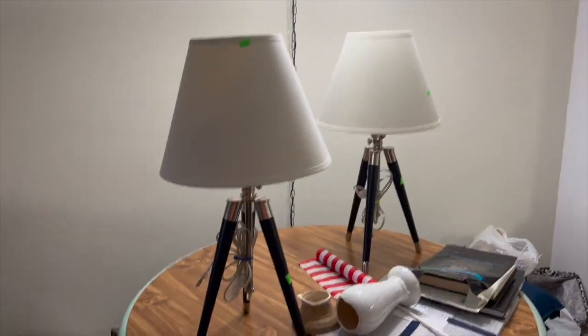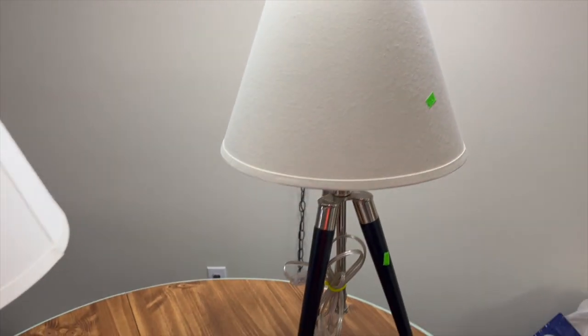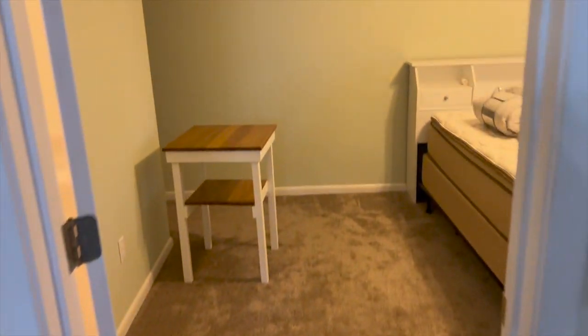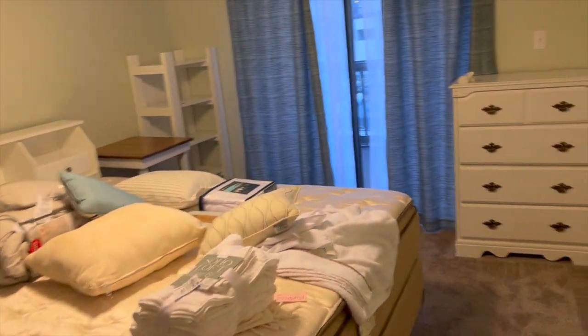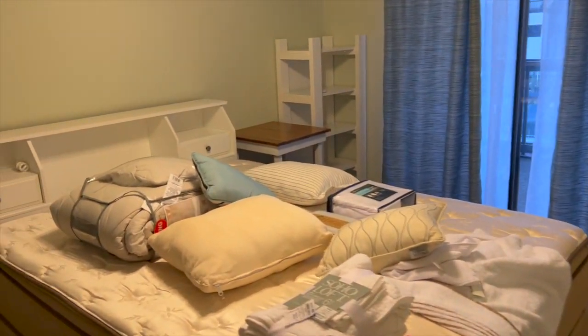Don't you look at these beautiful little lamps I found at the thrift store. I'm going to clean those up, work those out. The kitchen doesn't need anything. This is the master bedroom. I'm going to rearrange in here a little bit and do something with the curtains, not sure what. This has got a strange little makeup in it. That's the closet, the master closet.